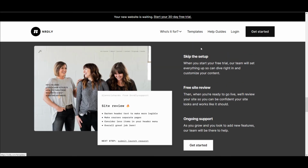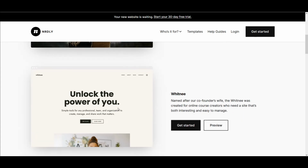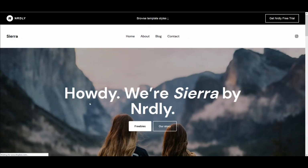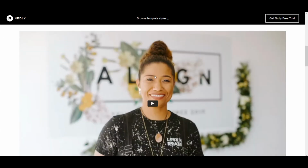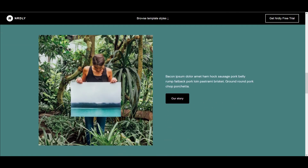But again, if you got people visiting your site, the thing that's nice about this is it looks really good. And so if you look at some of their templates, this is kind of why I came here, is I wanted to take a look at some of these templates. If you preview the Sierra template, for example, which we're going to do now, this is what the landing page looks like. When you go down, you can get an author video profile. You'll notice how quickly it loaded. That's important.